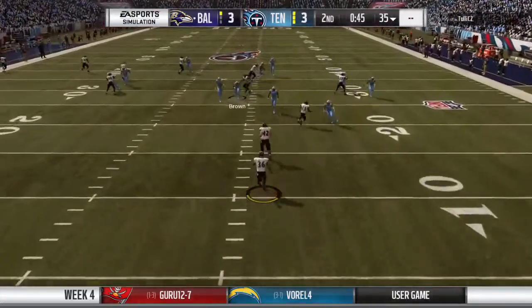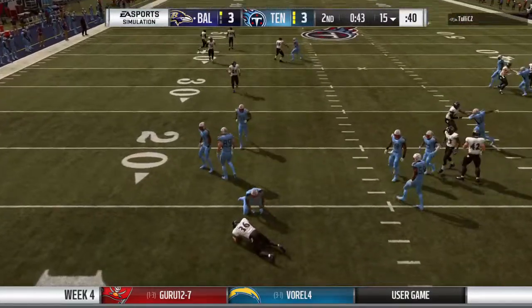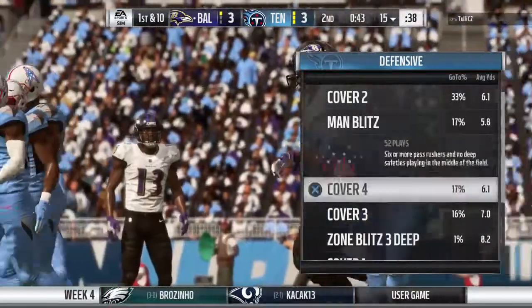This is taken about 7 yards deep. And he'll probably wish he'd reconsidered here. It will cost him 10 yards as he's down at the 15.